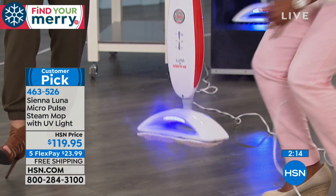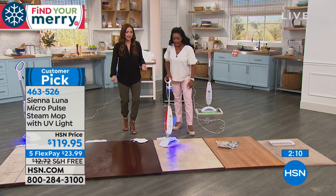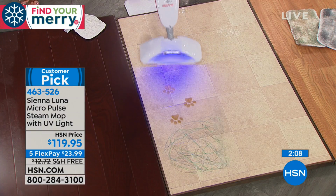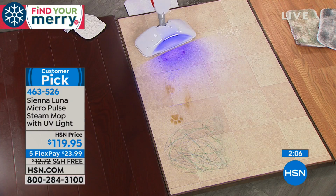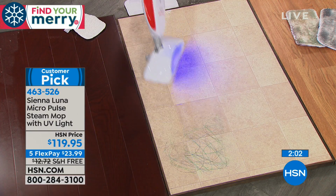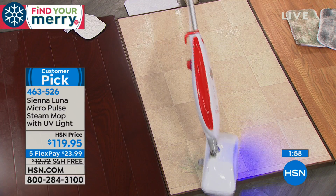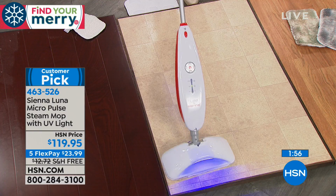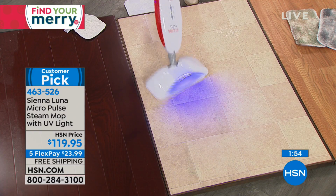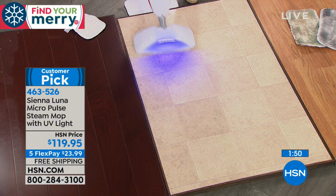There's such a level of just no effort. There's no effort. I find that I'm just gliding it and the steam does the work. Exactly. I don't have to go like this. I don't have to do this kind of movement. Right. I don't get hot and tired. If anything, I have found that steaming the floors is almost like, for me, ironing, where it's just very zen, very calming.